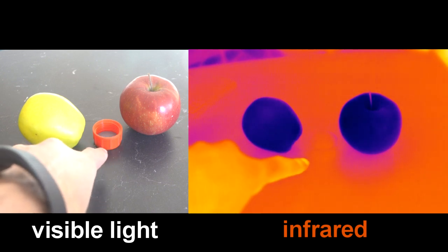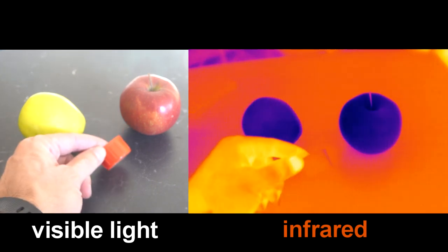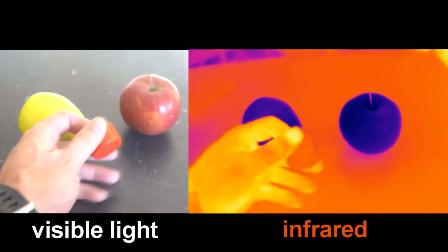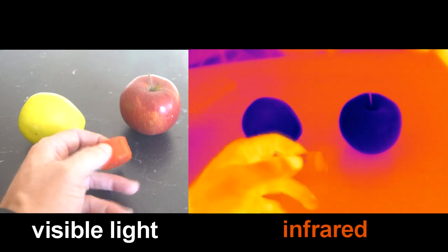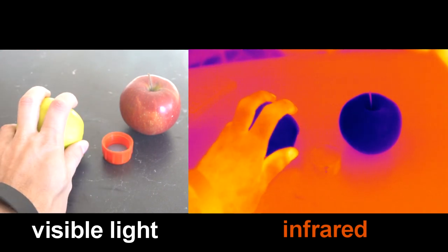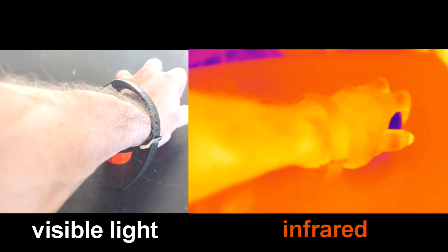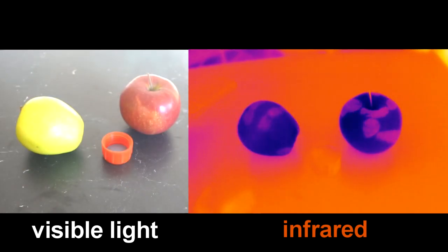Plus, this object here has actually been in this room for some time, so it's absolutely wonderfully thermalized with everything else in the room. But of course, if I hold it for a bit, you'll see that there's fingerprints on there. And similarly, if I grab hold of an apple, you'll see there's fingerprints on it. If I grab hold of another apple, you'll see there's fingerprints on it.